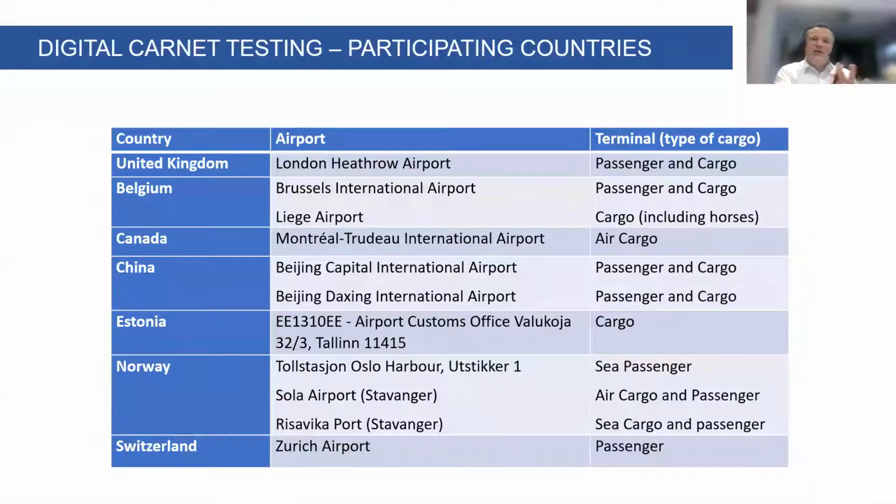So yes, it will definitely simplify the way things are being done, and it will also mean that the agents and freight forwarders won't have to physically go to customs house anymore. You'll be able to do everything remotely.